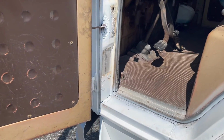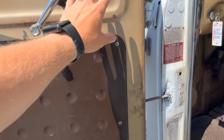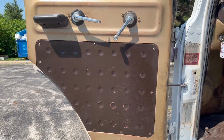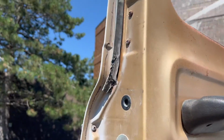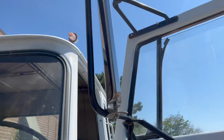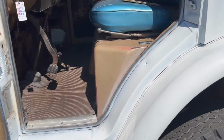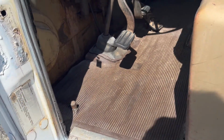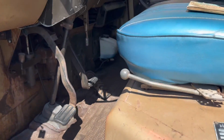Hop on in it. We'll lock the door because there's a little bit of wind. The factory, typical champagne color you see on a lot of work trucks, which is cool. The mirrors are brand new. We just put them on. Excellent condition, because they're new, of course. You see a tag there with the VIN and information on it.